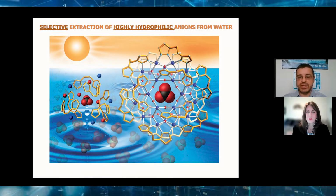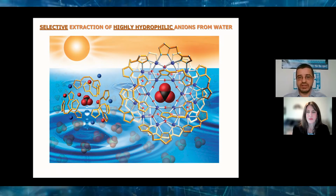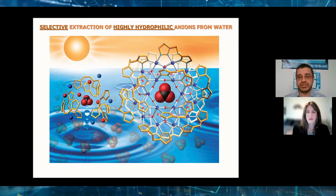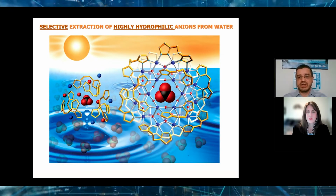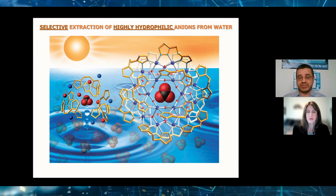Finally, I would also like to mention a new direction in nanojar research, that is carbon dioxide sequestration. We are all aware of the alarmingly high concentration of CO2 in Earth's atmosphere. We also recognize the need for removing some of that CO2 to avoid possibly catastrophic effects on the climate.